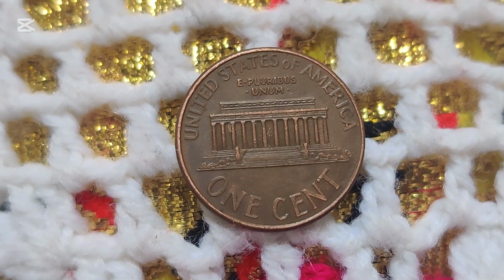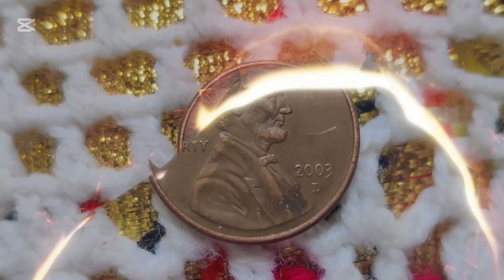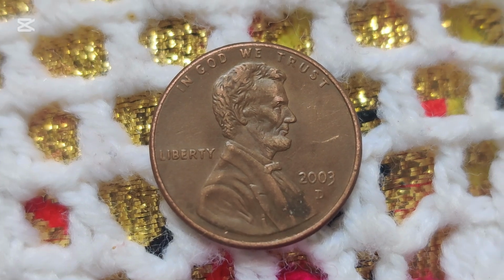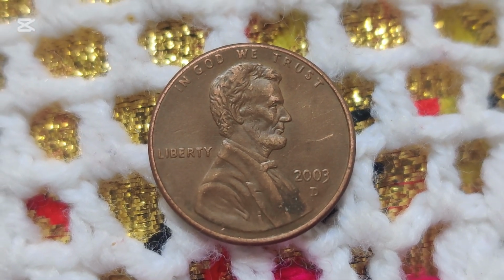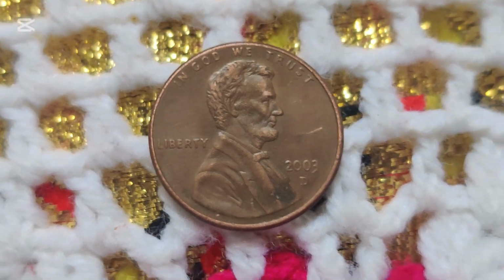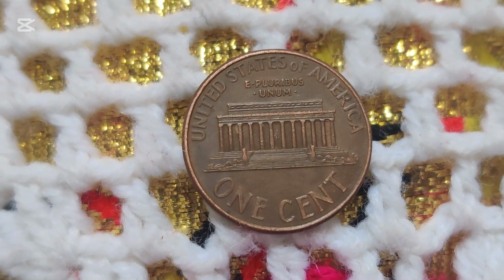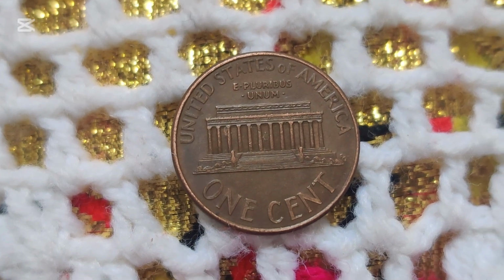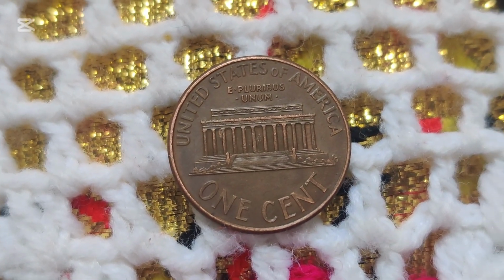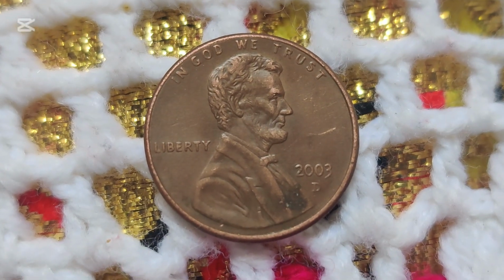Let's start with the basics. The 2003 1-cent coin is officially known as the Lincoln Memorial Cent. It's part of the longest-running coin series in U.S. history, first introduced in 1909 to commemorate the 100th anniversary of President Abraham Lincoln's birth. The Lincoln cent marked a major change in U.S. coinage, as it was the first regular-issue coin to feature a real historical figure. Up until then, only symbolic female figures like Liberty had graced the faces of our coins.